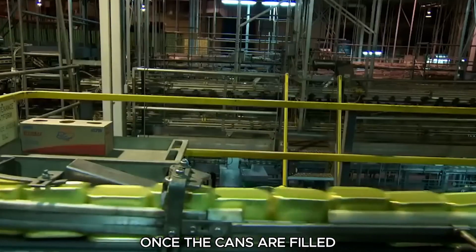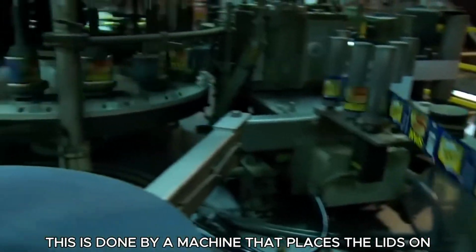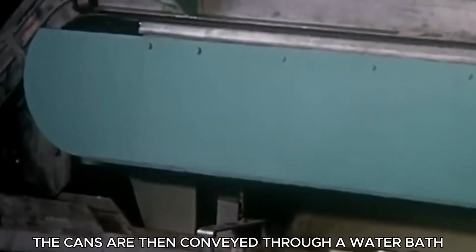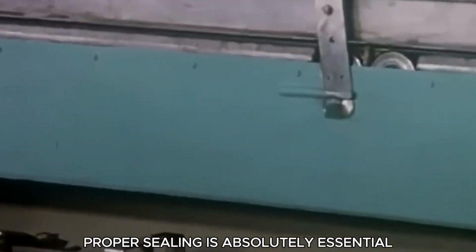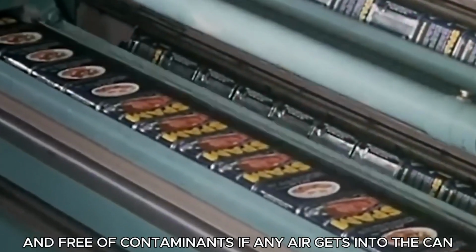Once the cans are filled, they move on to the sealing process. This is done by a machine that places the lids on the cans and crimps them on tightly. The cans are then conveyed through a water bath to check for any leaks or imperfections in the seal. Proper sealing is absolutely essential to ensure the Spam stays fresh and free of contaminants.